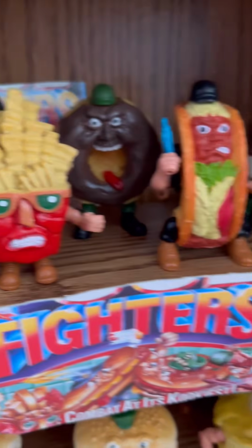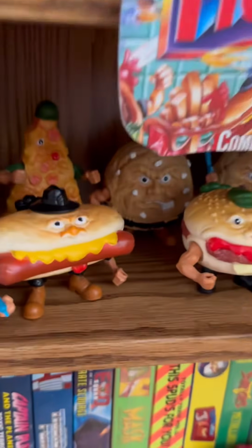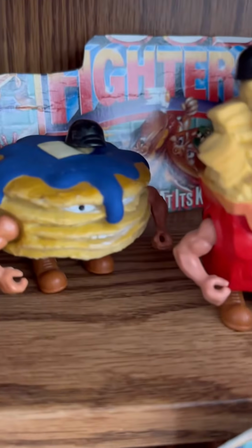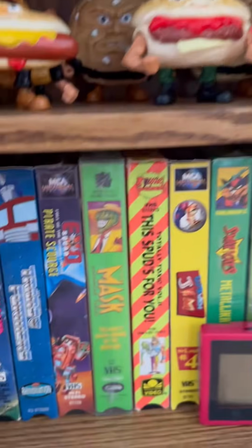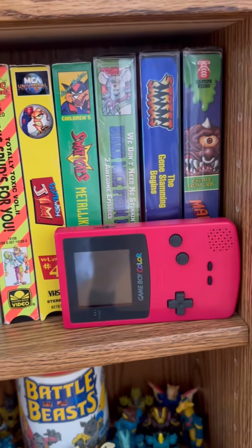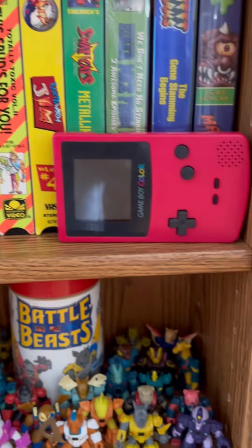Food Fighters. One of my favorite lines. Some of them have their weapons. Most of them have their backpacks, and a few customs, like that white chip one and that blueberry waffle. I think I have another custom one somewhere else. Have some really cool VHSs here. I thought fit the vibe. Some Madball stuff, Street Sharks, Biker Mice, SWAT Cats. Just some of my favorites I kept in here. Some of them are sealed.